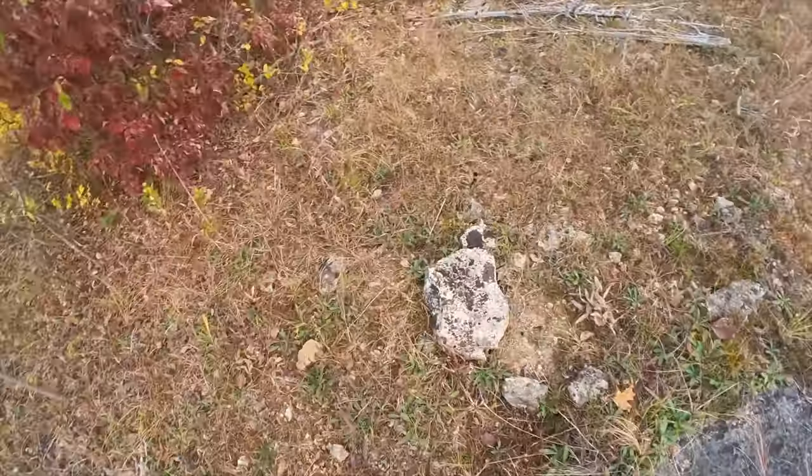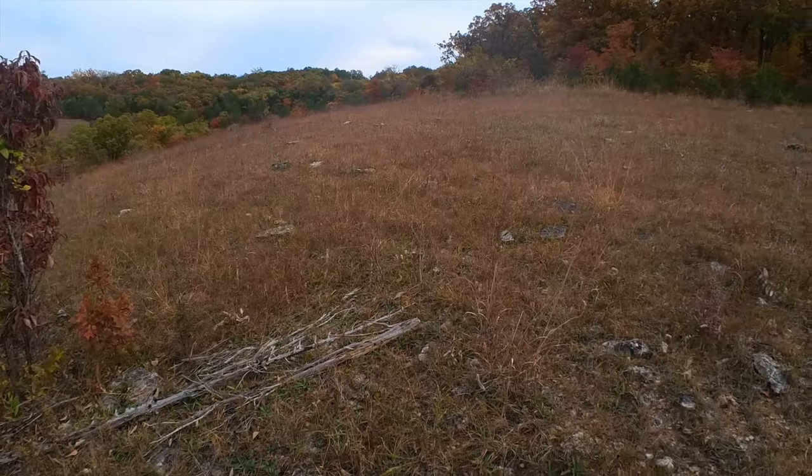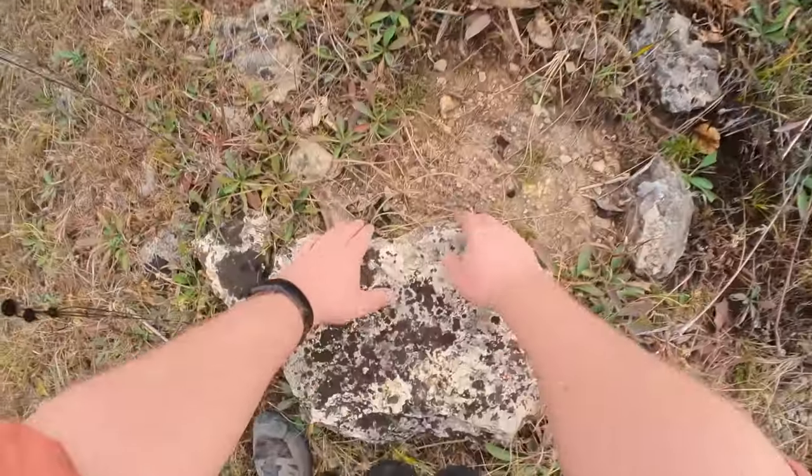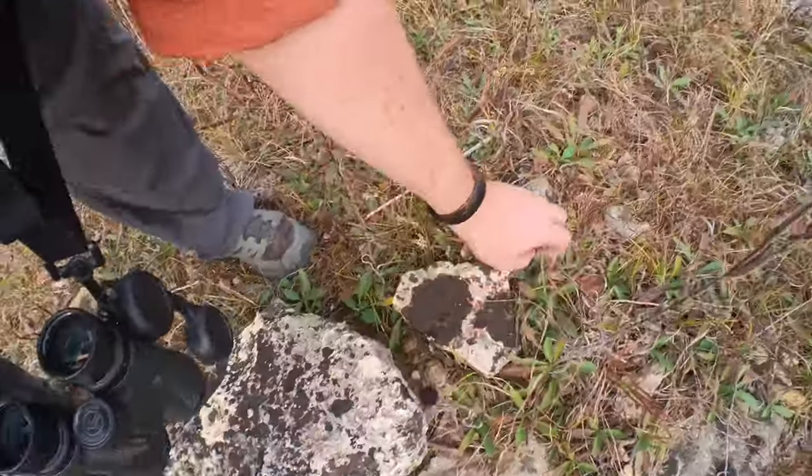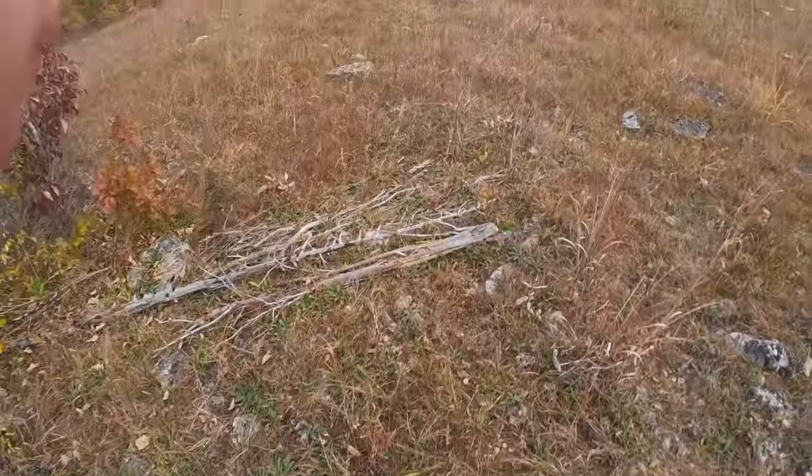Let's try one of these and then we'll probably have to get out of here. Okay, another prairie lizard. All right, let's go.